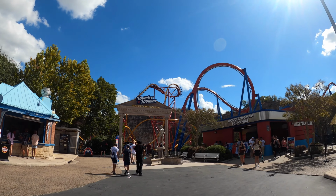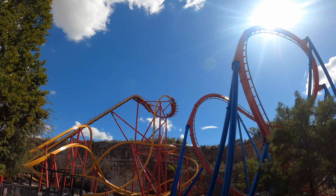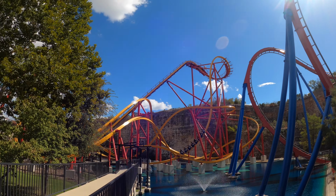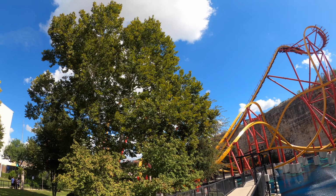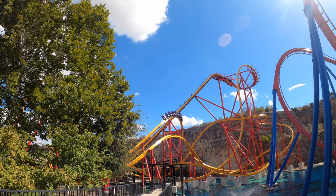Also, you have Wonder Woman Golden Lasso coaster. This thing was great. A little bit rough, you know, for a 30-second ride. It's a pretty good coaster. Obviously, capacity is an issue, so that's one of the ones you want to do early on.